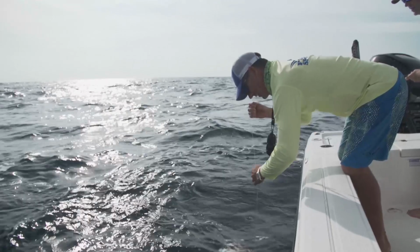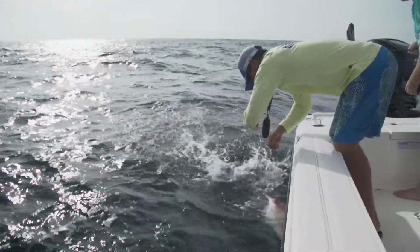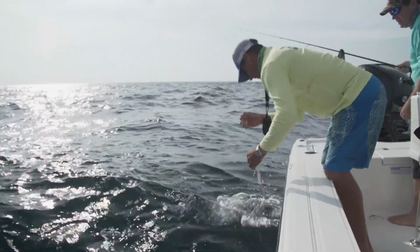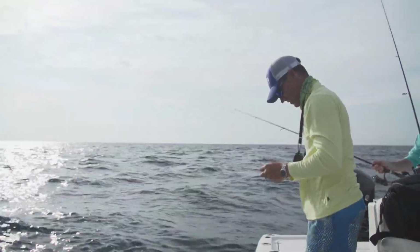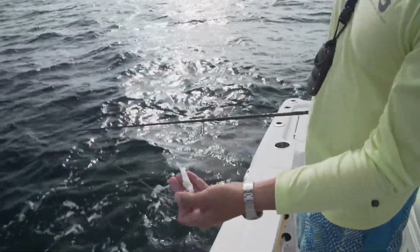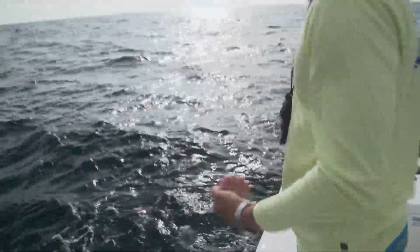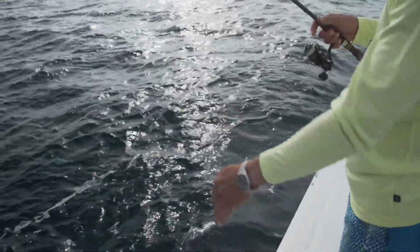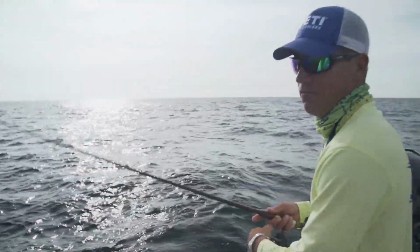Oh, God, these things are tough. What a pretty, oh, there he went. What a pretty fish. Tied this on for the triple tail. The 3/8 ounce jig head, 3-inch gulp shrimp. I can't get it down 20 feet, no snapper, and hailing it.